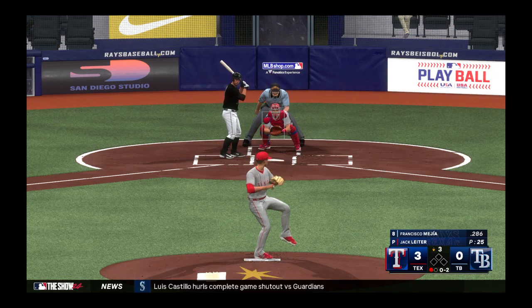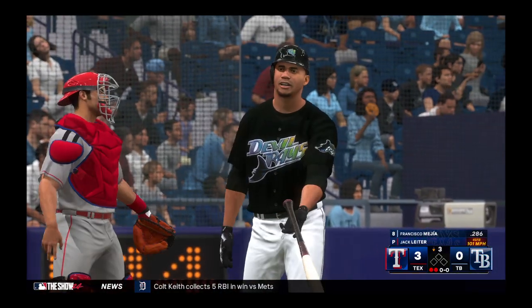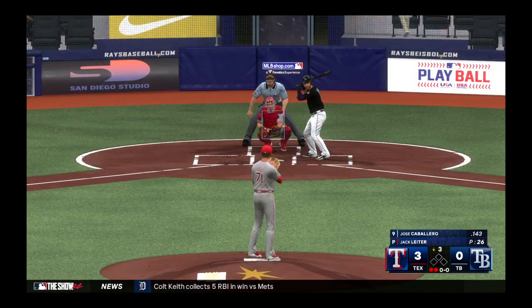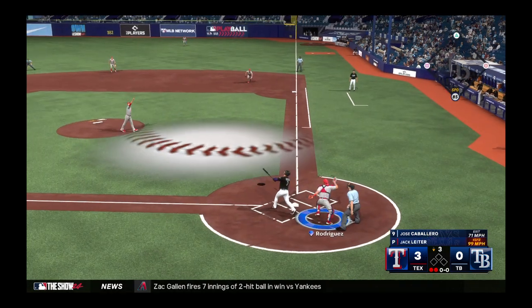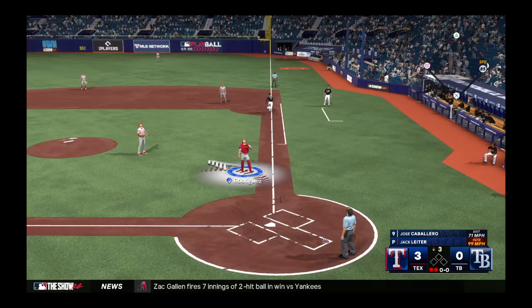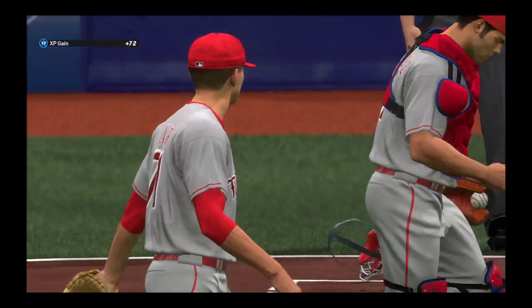Righty to the plate. Got him looking for the strikeout. Called strike three and a fastball up in the zone. Two outs, bases empty. And now here's a speed threat. Outfielder Jose Caballero. In the air on the infield. He's got it. And that is that. Rays go in order. 1-2-3.